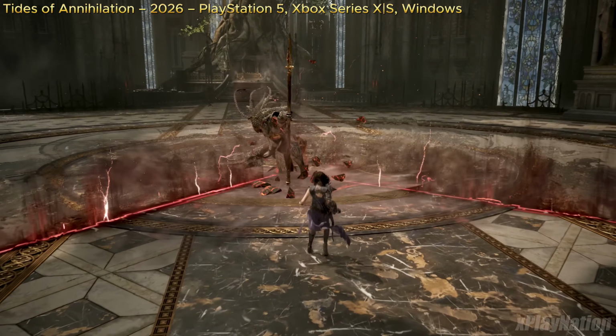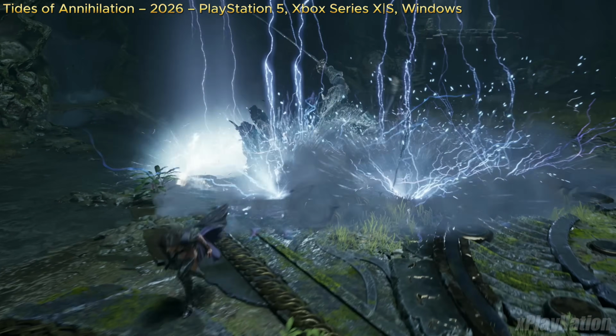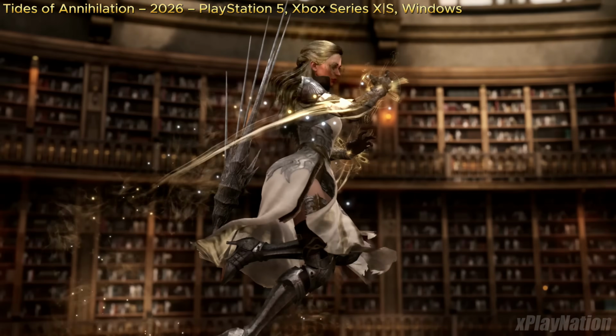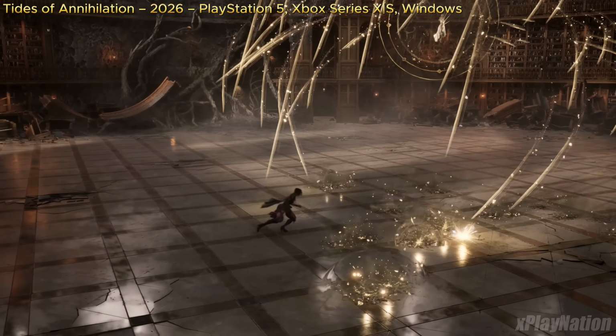The contrast between gritty realism and fantasy is what makes it stand out. You'll notice how the lighting shifts naturally between modern and mythical zones, and how every environment feels like it has history. It's realism used to make the impossible believable, and that's why it's so intriguing.